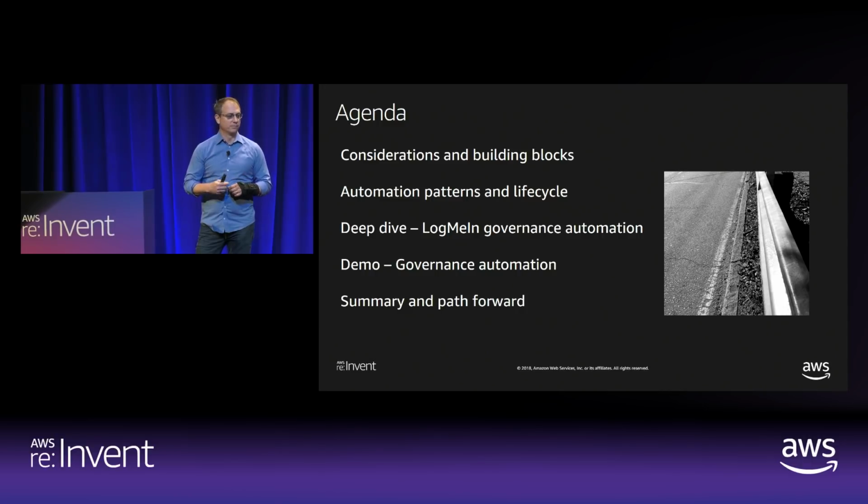And so as we go through our talk today, we're going to start off with some foundational elements, so some core building blocks. We're going to talk about just some basics around that, and then we're going to move into some of the primitives and patterns that we see. I'm going to hand it off to Brian, who's going to dive deeper into the LogMeIn tooling and governance approach. And then we're going to do a demo for you as well. And then hopefully we're going to give you some takeaway things that you can go and look to build out this type of practice within your own environments that you run.